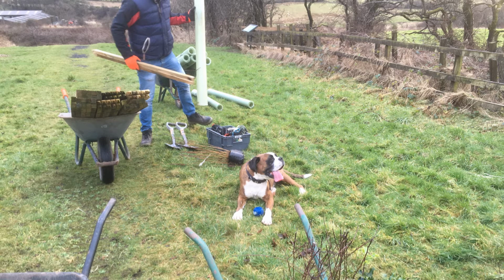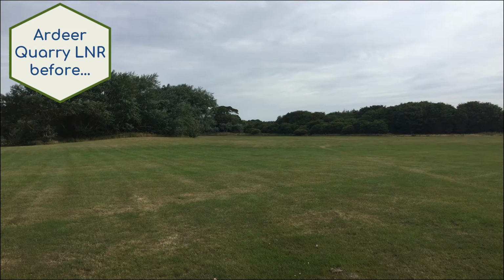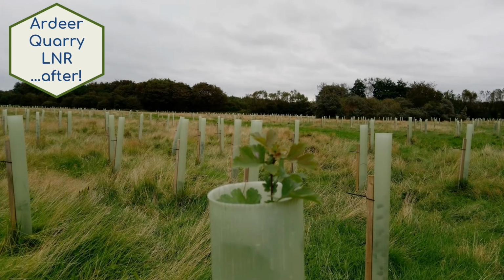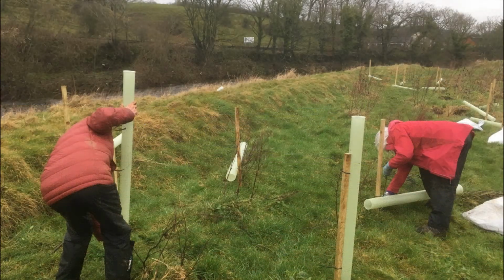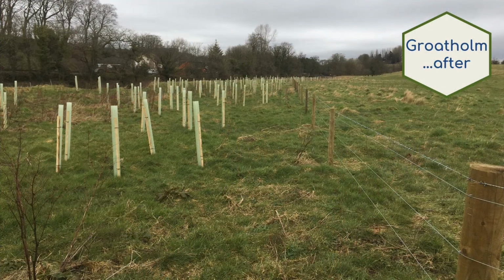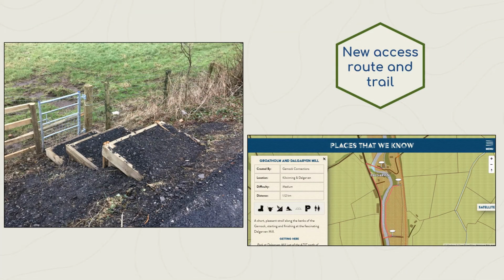Another major habitat improvement project was to create 6 hectares of new community woodland, which involved planting an impressive 6,000 native trees at 2 main sites. The first of these was at Ardeer Quarry Local Nature Reserve, previously a site of poorly maintained lawn, which now provides access to a more diverse urban habitat for people to enjoy. The second site was at Groat Holme near Dalry, where an access route was created, as well as a new woodland with new fencing protecting the young trees from livestock and deer. These new woodlands were planted by volunteers and trainees and will be managed into the future by local community groups. Both of these sites will help to improve local resilience to flooding and climate change.